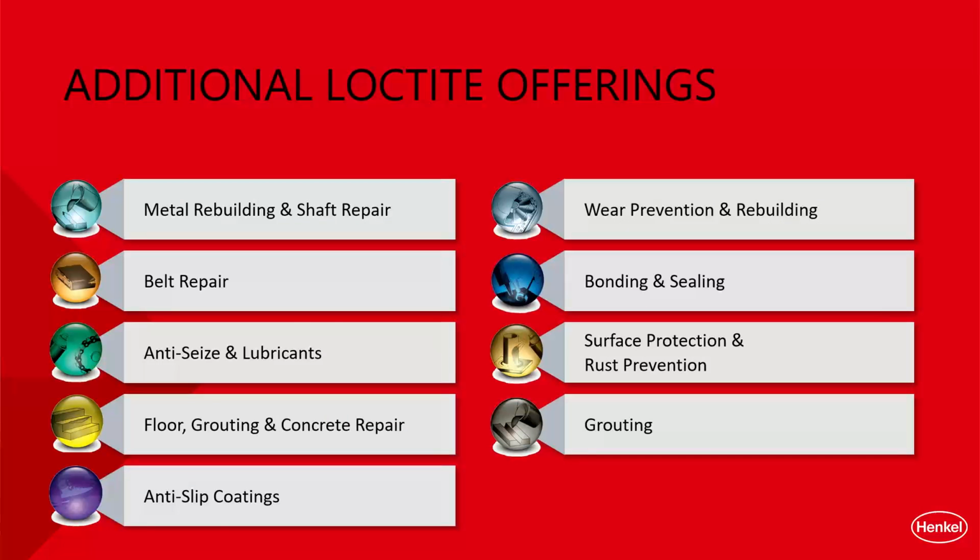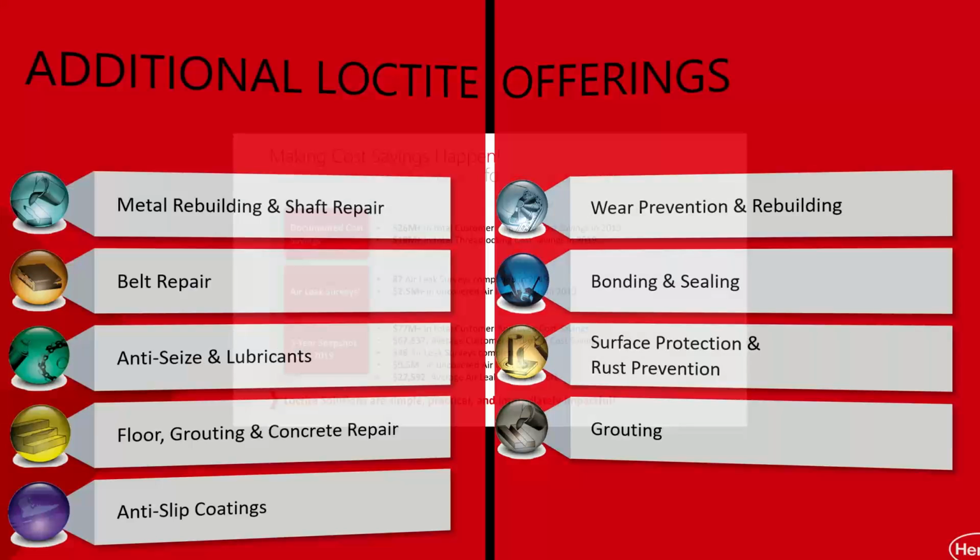So we've touched on all the major core modules of Loctite and what we have to offer. There are several others: metal rebuilding, shaft repair, belt repair, anti-seize. We touched on concrete repair, anti-slip coatings, wear prevention, bonding, sealing, whether it's instant adhesives, surface protection, rust prevention, and grouting. All products that we have. If you'd like any other information on those products, feel free to reach out to your A&M rep or one of us, and we'd be happy to get you more information on any of those.